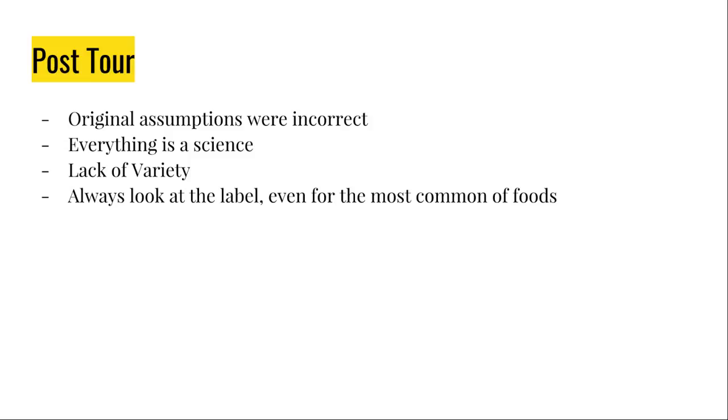After we walked out of Loblaws, here were some of the thoughts that we collected. Our original assumptions were incorrect. Instead of the vast majority of varieties and flavors that we were able to choose from, there were only a few, as seen in the previous graphs. And also, everything is a science. You think the workers at Loblaws just place the boxes randomly on the shelf, but no. The spaces between the boxes, the level of the boxes, the color of the boxes, everything has been studied and placed there for maximum profit for the store.